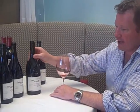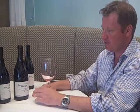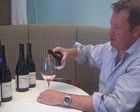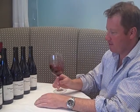Then we're off to Langhorne Creek. Langhorne Creek is interesting. It's called Langhorne Creek, but it's actually based on a river called the Bremer River. It has an alluvial floodplain, and these vines are right on the edge of the Bremer, and it has a huge inland lake called Lake Alexandrina, which is where I spent most of my summers as a kid, sailing boats and having a lot of fun. What we find here in Langhorne is we always find a eucalypt nose, and then a very muddy texture across the palate, and a real plummy fruit, always mulberry plums, and a lovely persistence of a very fine tannin.